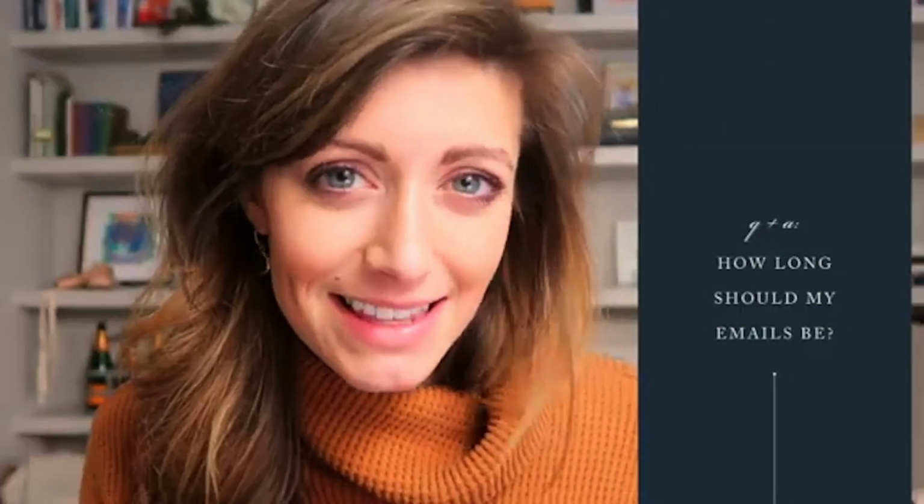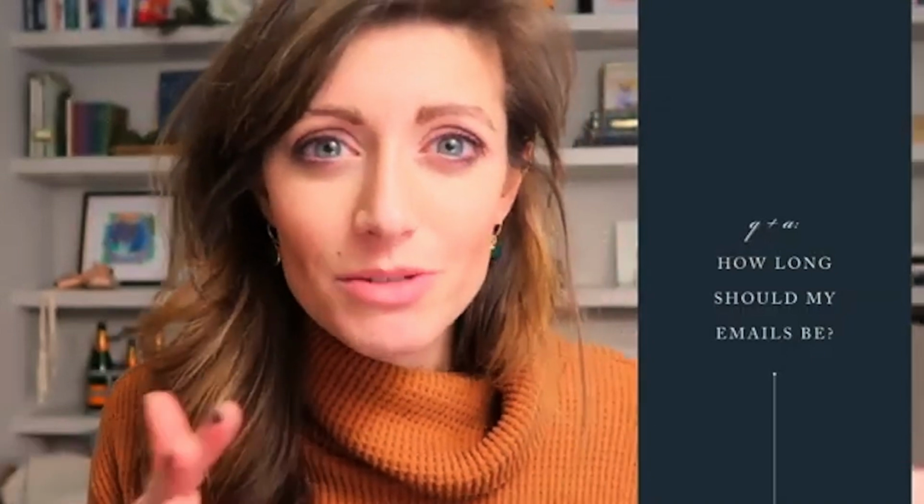The second thing is length. A lot of times people say, how long should my emails be? Or you're a copywriter, your emails are kind of long. Yeah, copywriting isn't necessarily about how absolutely fast and direct can you make something. For every person that says, can you keep your email shorter, there's going to be 10 people that say, I feel like you're having a conversation with me.